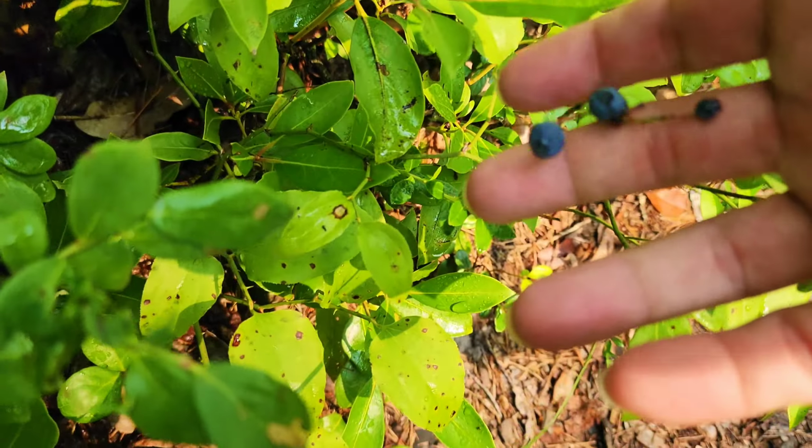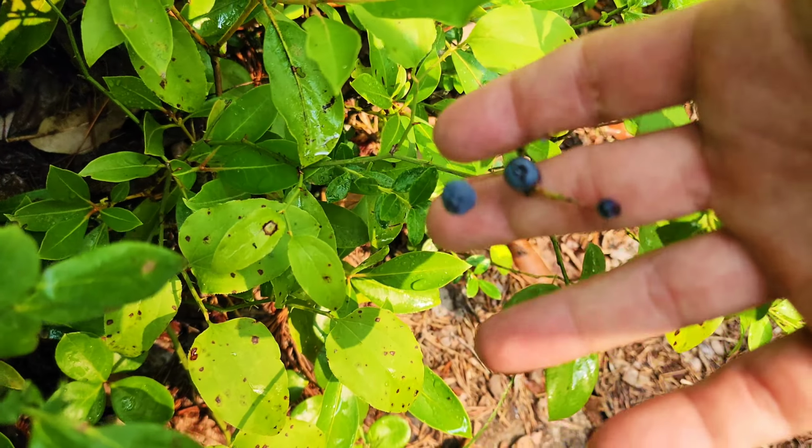First glimpse of the gorge below. It's amazing. We're getting pretty high up there. Look at these blueberries.